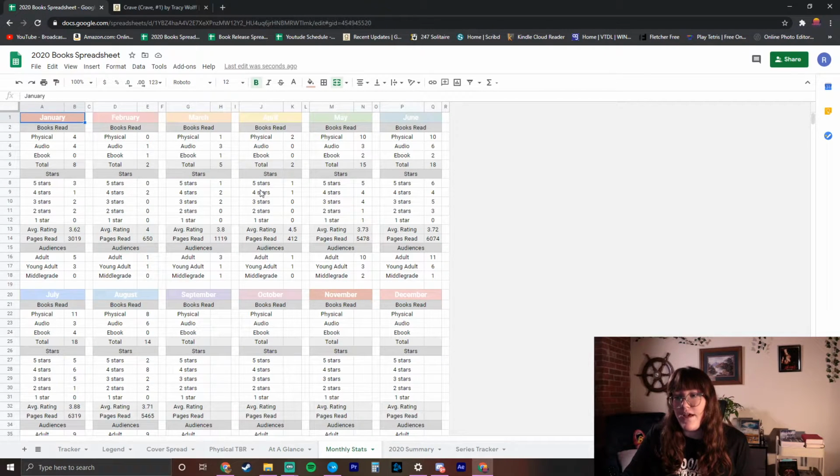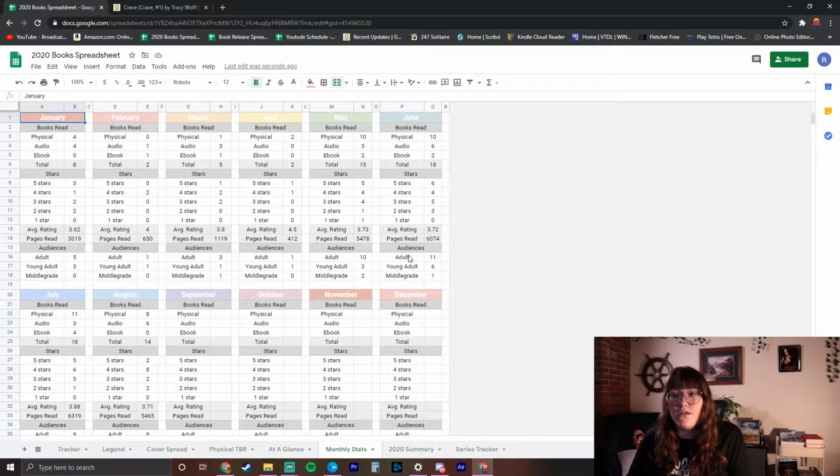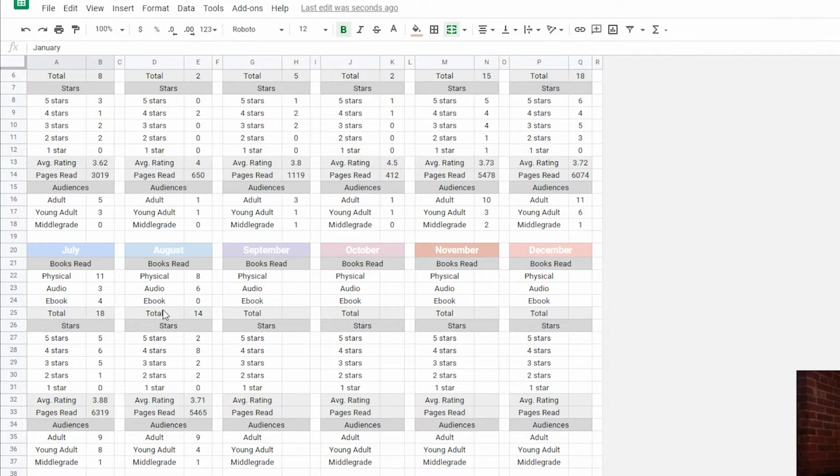And the next spread that I have is my monthly stats, and this is what I use essentially just for wrap-ups and stuff like that. I write down everything that's important to me here for data collection purposes. So in August, the total books that I read were 14, 8 of which were physical, 6 of which were audio, no ebooks, and then I have the star ratings and how many, as well as the average rating, pages read, and then the audiences, so adult, young adult, and middle grade.